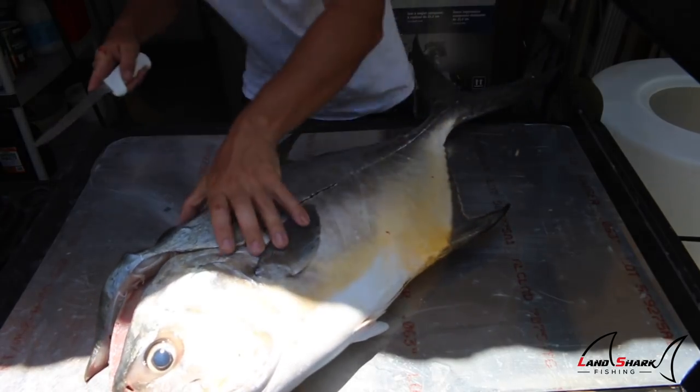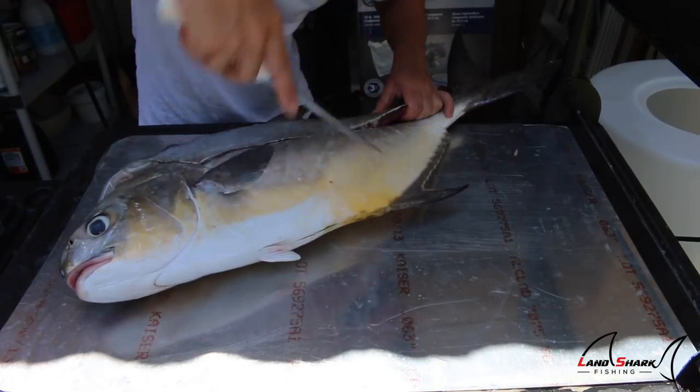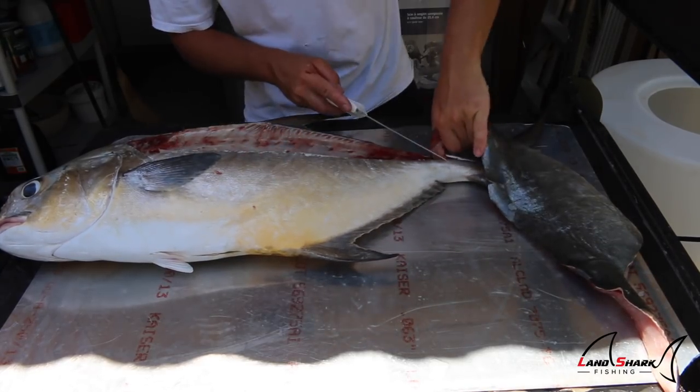I think that might be the best approach to this fish. So now I'm just going down the middle and I'm trying to get this top loin. See, there's a beautiful top loin right there. And right here, see how you guys can hear how hard it is? That is all rib cage.